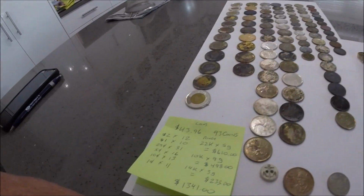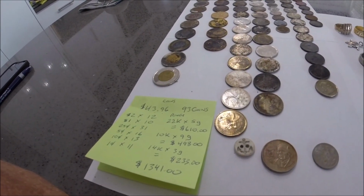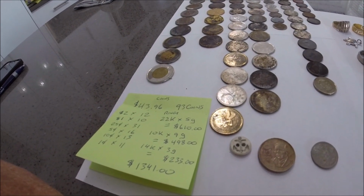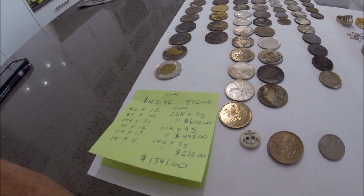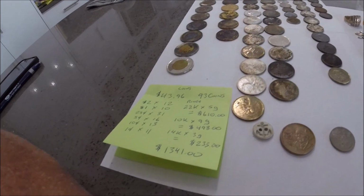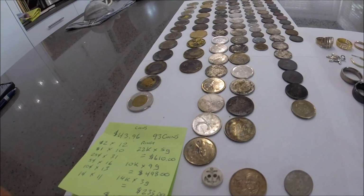We have a total of 93 coins. So the 22 karat is 5 grams. That's our $610, that one ring by itself. The 10 karat 9 gram ring is $498 in gold value. The 14 karat 3 gram ring is $233 in gold value. So $1,341 total.